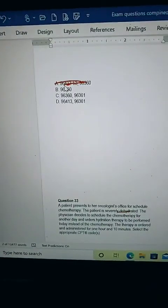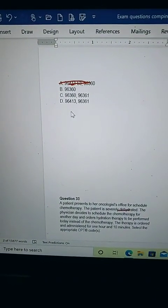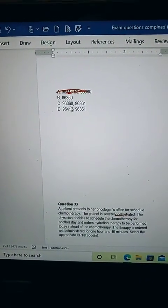I have that right? 53 is discontinue. Yep, discontinue procedure. So yeah, I wouldn't pick that one. Okay. Well, I will definitely get rid of that one because that makes no sense to me. So it's probably going to be our 60 then. If we get rid of that one based off the modifier, it's probably going to be the 60.